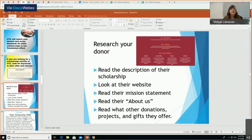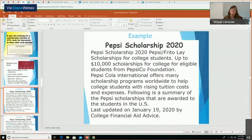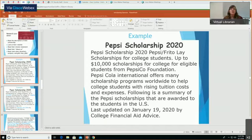Also, be very detail oriented. I'm not the best detail oriented person, but say for instance, you see this wonderful Pepsi scholarship and it's up to $10,000. Of course, that's the first thing that grabs your attention. But what are some of the other words in there that you need to look at? You need to look at eligible. Okay, well, I need to find out on this website somewhere what makes me eligible. What the date was. It might be an outdated scholarship, you know, that may have happened in 2019 or 2016. Don't waste your time.